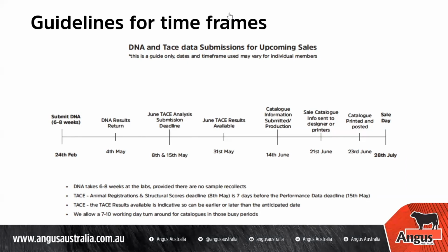I will stress further to what Sam says, it's so important to allow yourself enough time to sort everything out in relation to your sale catalogue. Sam mentioned looking at doing your DNA about 6 months out from your sale. We're not saying it's going to take 6 months to process. We're just suggesting that you allow yourself as much time as possible to address some of those issues that Sam highlighted, particularly with regards to DNA.